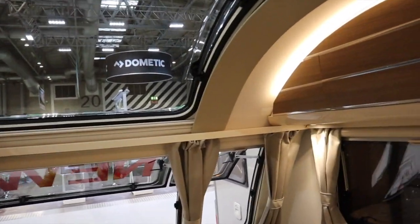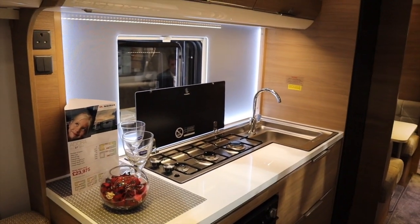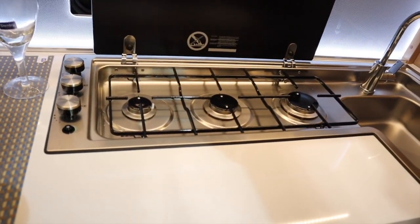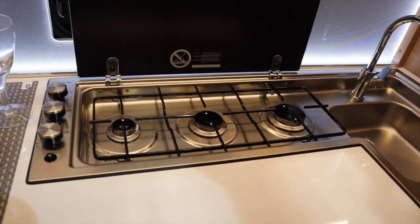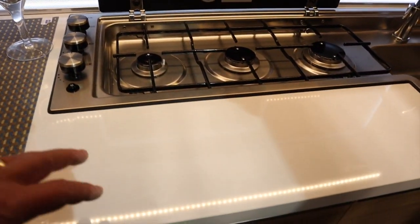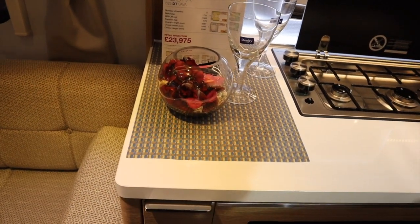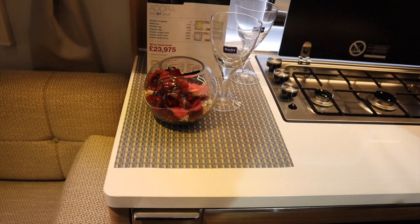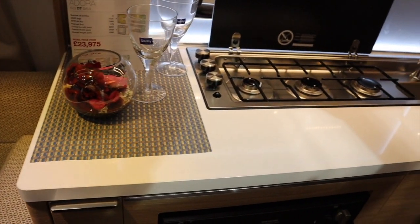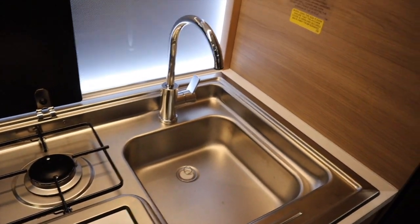Let's go forward, swing round, and let's look at the kitchen. So a nice backlit splashback there behind the kitchen. We've got a 3-burner hob. Obviously this is the sort of thing that Adria does, not a conventional Thetford style cooker, but no, this is alright, this is good. Prep space, dishing up space here at the front. That's the only other worktop space that we actually have here in the caravan. So if you imagine you're dishing up for 5 people here, that's the space you've got to put 5 plates, just that. Sink is huge, nice and square, like that, lovely tap by the way.